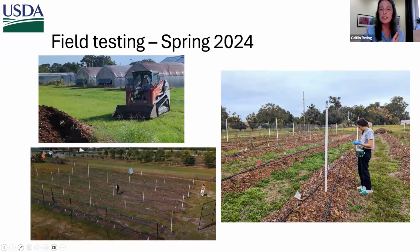So with these lab results in hand, we wanted to test our microbes in real plants, right? And this is a critical step because, of course, many strategies and techniques work very well in the lab, but then don't translate to the field. And recognizing that it might be difficult to convince farmers to let me experiment with their livelihood, we actually set out to build our own little mini farm here on the USDA campus in Gainesville, Florida.